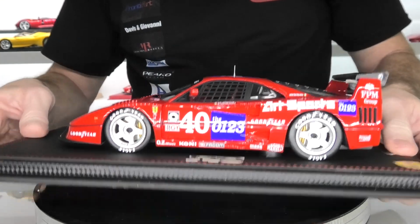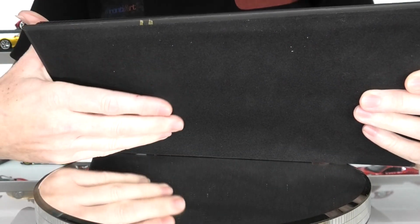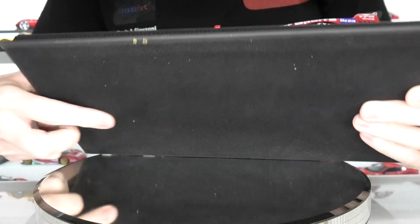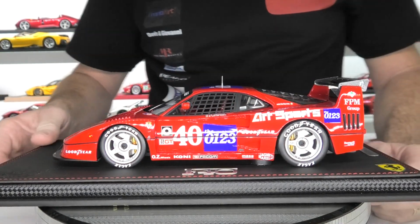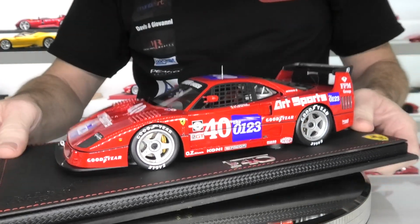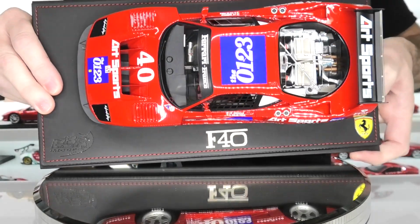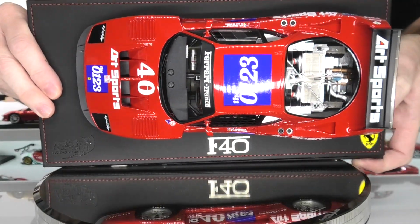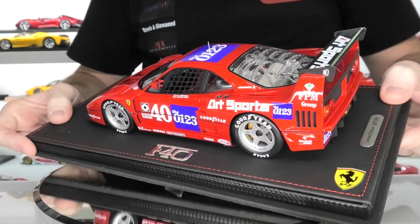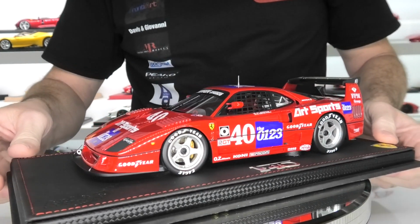Now, you can remove these from the base. You just feel underneath for the screw holes, cut a little hole in the felt, and you will be able to access the screw holes and remove the model from the base. Now, as I said, superb quality from BBR. The paint finish is absolutely stunning on this model, finished in glorious Rosso Corsa red. There's no flaws or defects anywhere in the paint. Really, really good job. Now, let's start with the details.